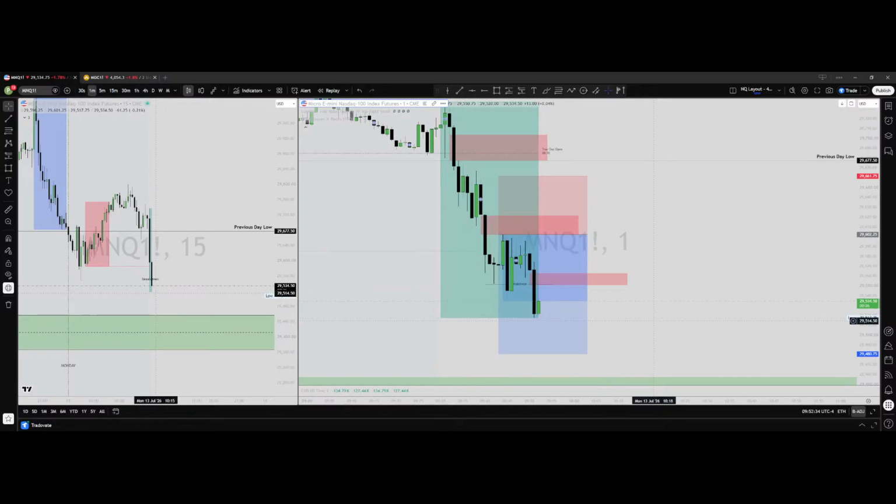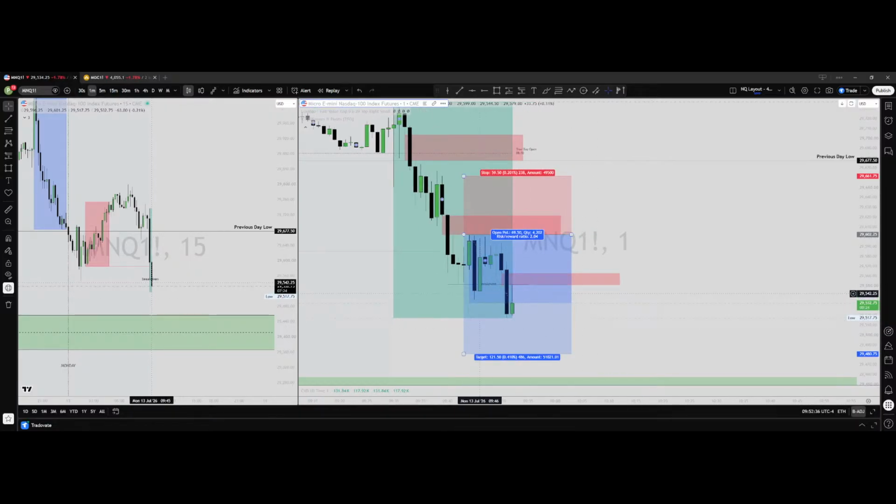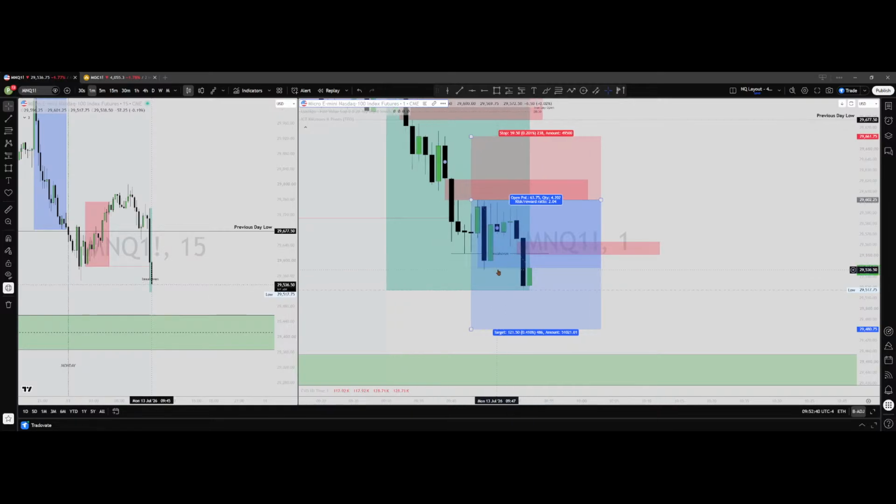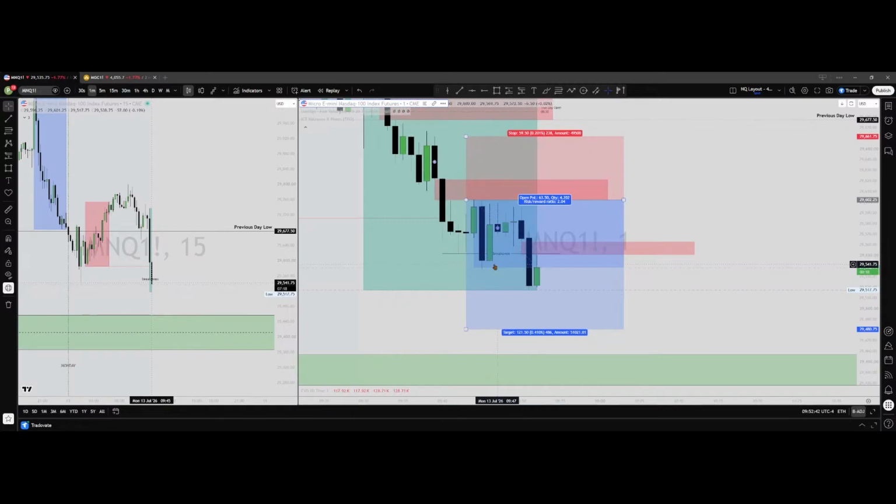And as I explained, the reason why price has a higher chance of moving lower. Look at this candle. Look at this candle of 946. There's almost no wick here. That becomes a great draw on liquidity. There are higher chances that price will move lower.